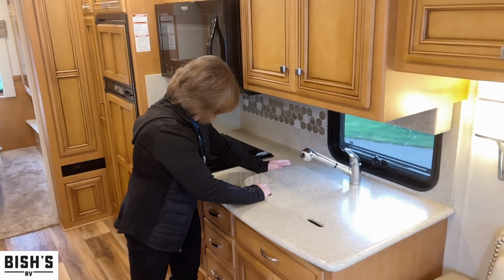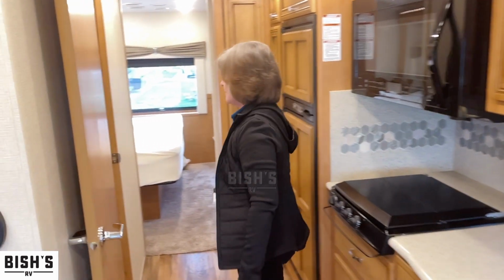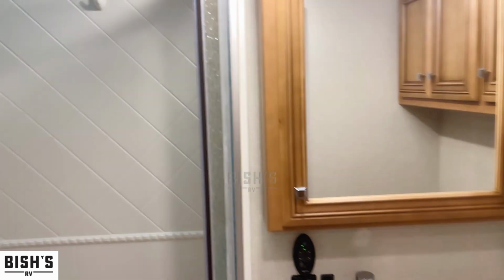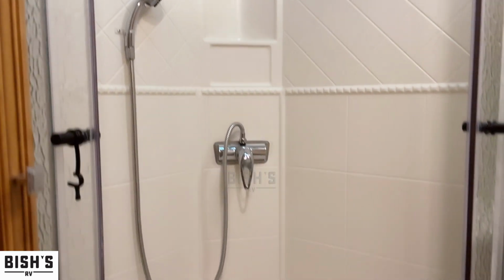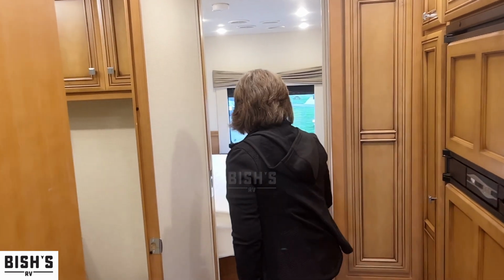Got your cooktop, convection oven. We're going to go ahead and go on into the bathroom. All right. I'm not very tall. However, this is a huge, tall bathroom in here. I've seen a 6'1" person standing in there. Plenty of room. Glass doors, of course. Really well made porcelain toilet. And then into the master bedroom.